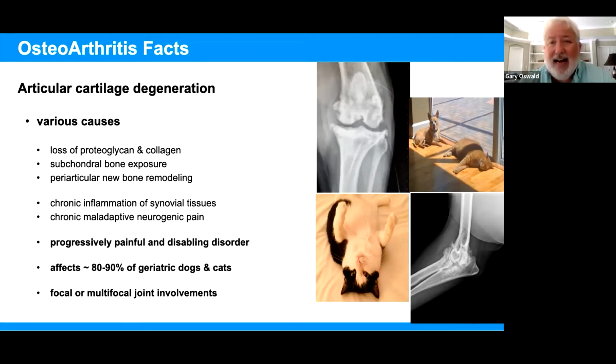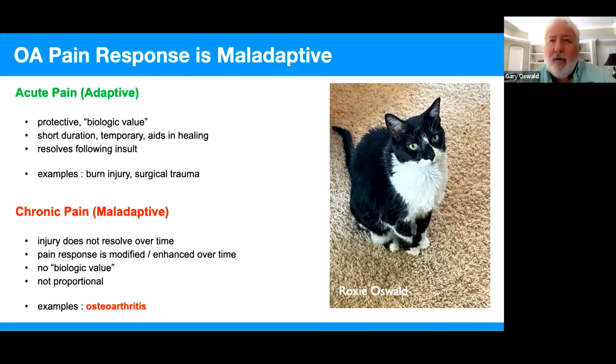Arthritis affects 80 to 90% of geriatric dogs and cats radiographically, and probably between 40 and 60% of them clinically. So it is an important disease for all of us in practice. We see it quite frequently. As far as this concept of adaptive versus maladaptive pain, it's a real important thing to understand because we do have a lot of treatments nowadays that can address this chronic pain or this chronic maladaptive pain phenomenon.